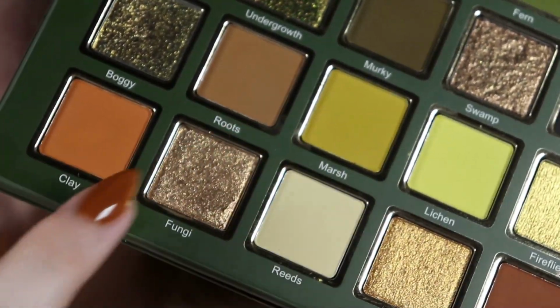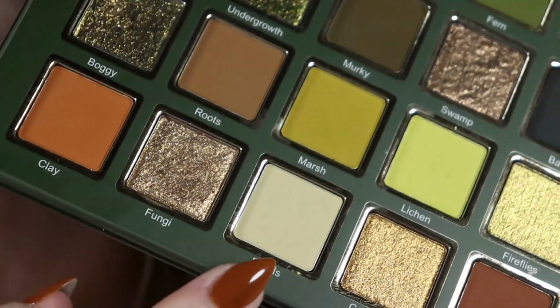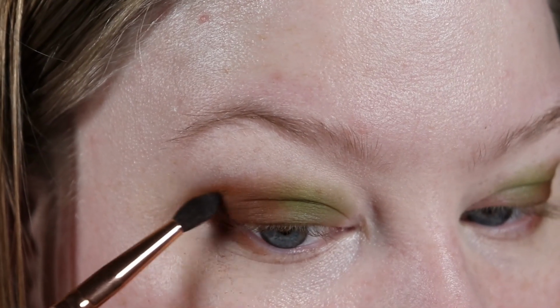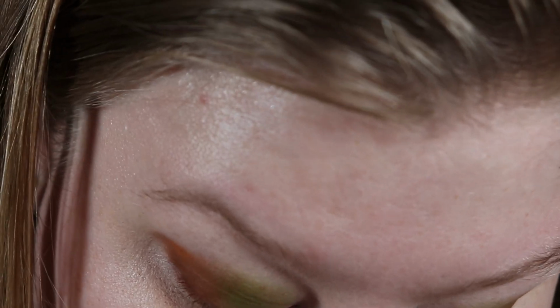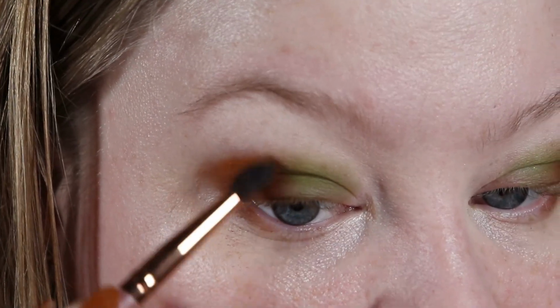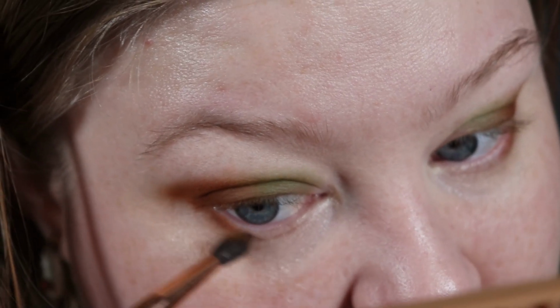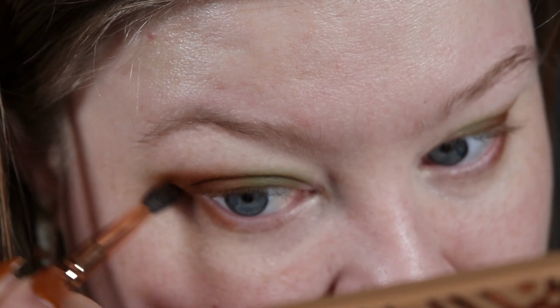So those will kind of be my two transition shades, and then I'll transition those with this one as well. This shade I'm just gonna apply a little bit further down than you might think, just because I really want that bright orange to pop. And you can see that I'm also just brushing it a little bit underneath here.